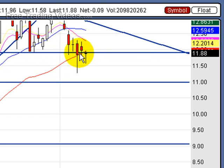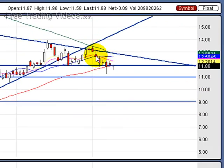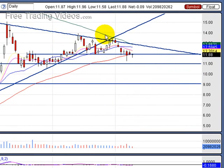So we have BAC below the 50-day moving average, below a support area, and overall we had this little kind of triangle right here. You can see this triangle. See this? Where it broke down out of that triangle, and then those lines act as resistance. So this is looking pretty bearish to me right now.